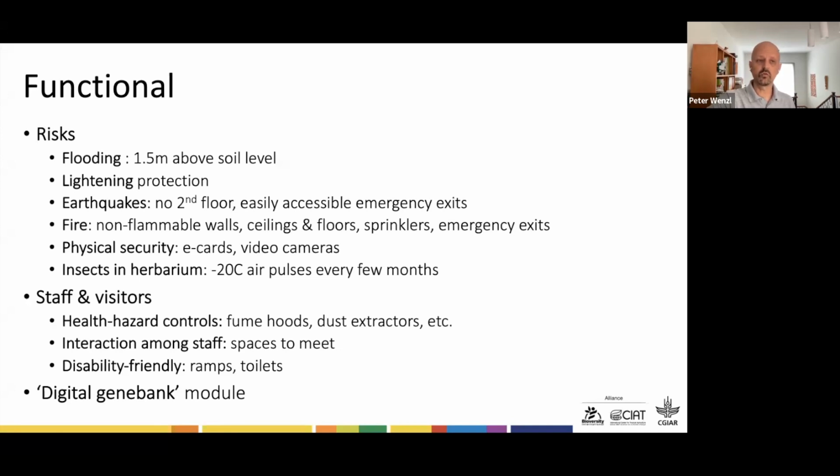Another consideration was to enable the herbarium to be cooled down to -20 degrees every few months to avoid any problems with insects feeding on the herbarium specimens. In terms of staff and also visitors, all the usual measures taken in good quality labs in terms of ensuring staff safety when working with chemicals. And there was also consideration of trying to design a space where staff from different Genebank areas could regularly meet, interact, and just creating a meeting space where interesting discussions can take place and collaborations can be formed.